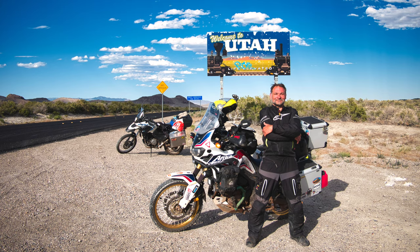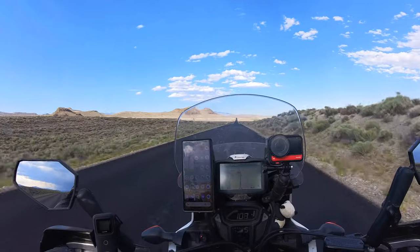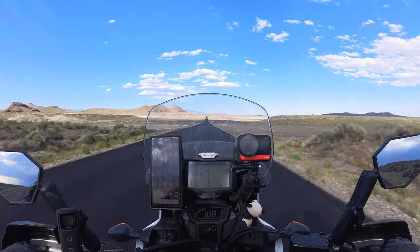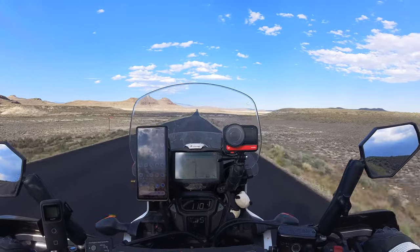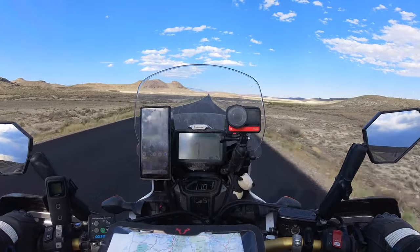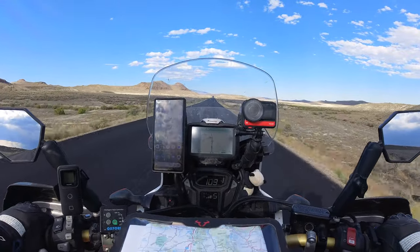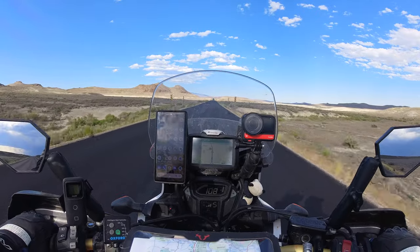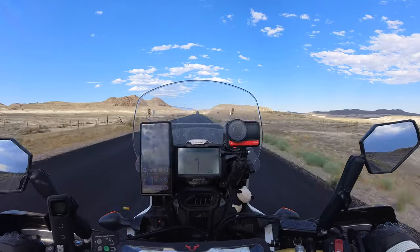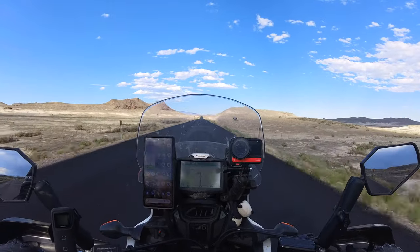Another couple hours. We wanna push a little bit further today since we're sleeping longer. Just crossed back into Utah again. And there's no other services. Good thing we filled up, because the next service is in 93 miles. And we are heading right now on Utah State 30 Highway. We're gonna try to make it to Idaho today.